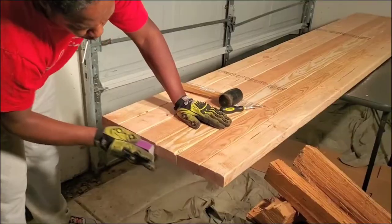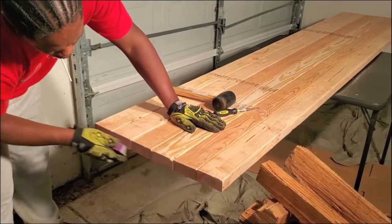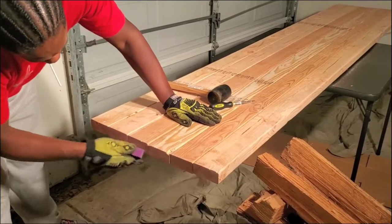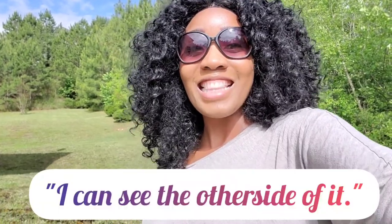And at the same time, Hubs has been working on a project that is our greatest challenge. We didn't think it would stretch out this long, but it has, and it has been a learning process. But I'm grateful because I had a vision and I can see my vision coming to pass. Through all of the struggle and challenges, I can see the other side of it.